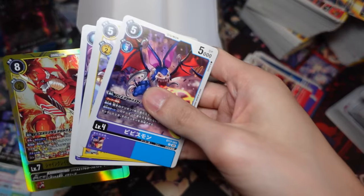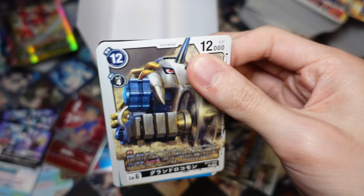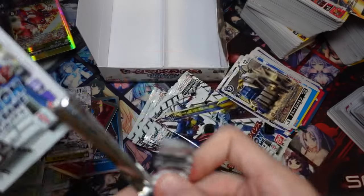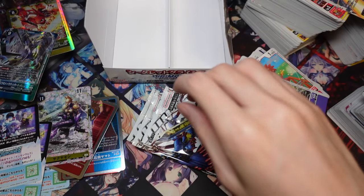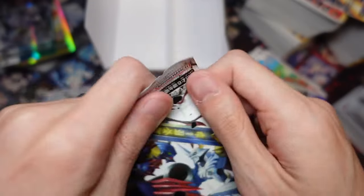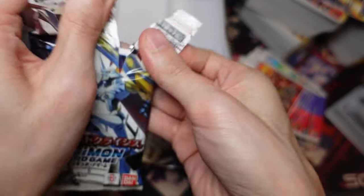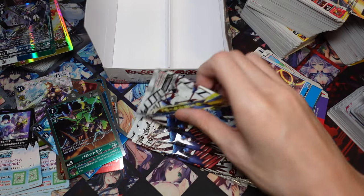Please see if combo breaker. I got another Shagrim on burst mode. Ace. Please, BT-17, combo break. Combo break my curse. Another Paladin mode, not bad. Please give me Crimson mode. Please give me Crimson mode.